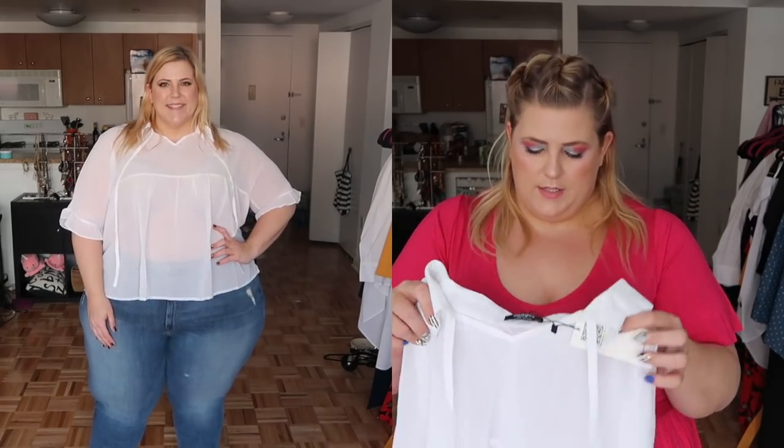Also, fun little note here on the back of the collar. I just like that it's a split collar. Just thought that was interesting and fun. That's the back, this is the front. There you go. So I just think this is super cute and super easy.